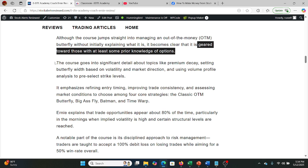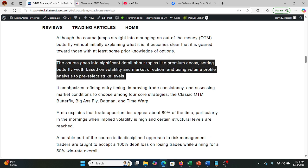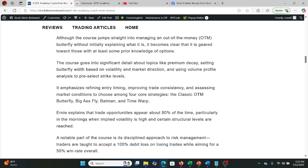It's definitely interesting. It goes into significant detail about premium decay, setting butterfly widths based on volatility and market direction, and using volume profile analysis to pre-select strike levels. So this is kind of what his edge is, and he talks about different edges that he has, and this is all summarized right here. He seems so familiar with the stuff that he doesn't convey the basics right off the bat. So you have to kind of know what premium decay is, what a spread width is, what a butterfly is, how volatility affects things, and even what using volume profile analysis is.